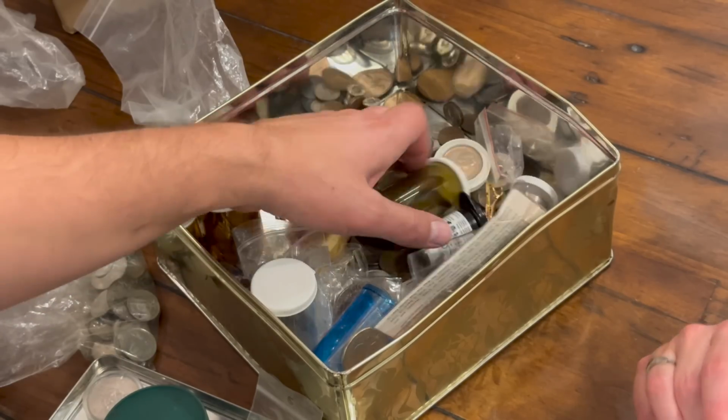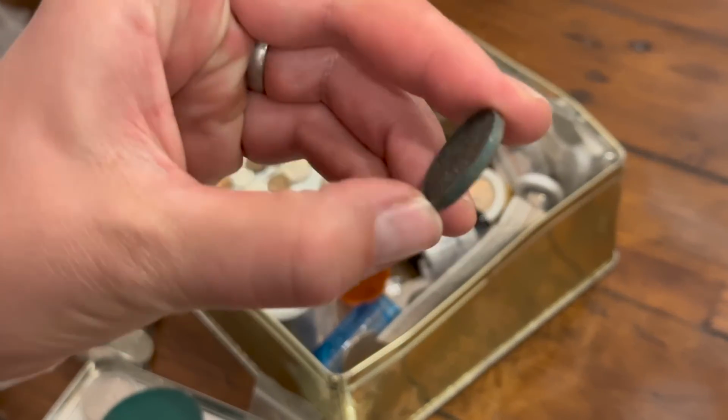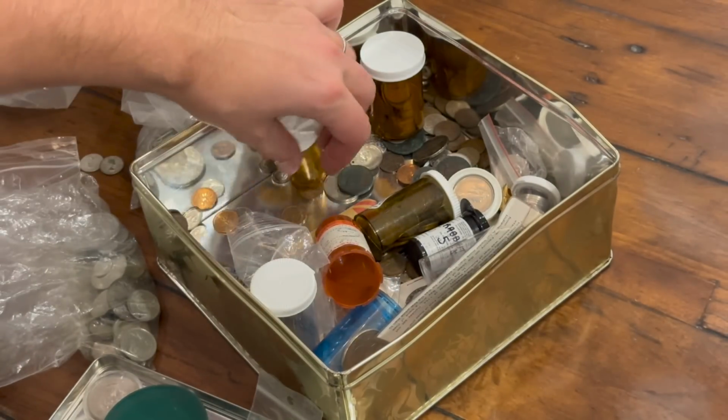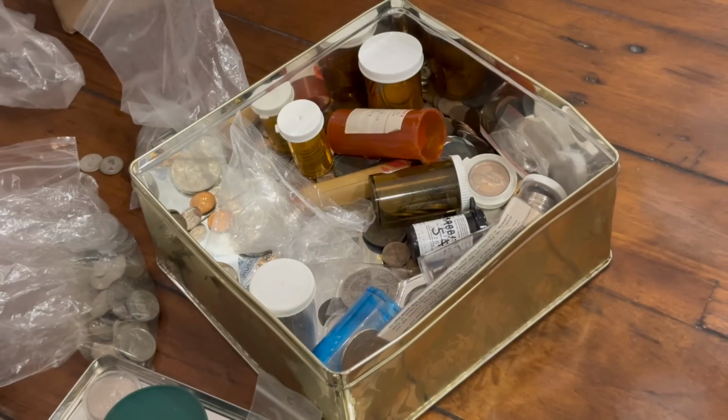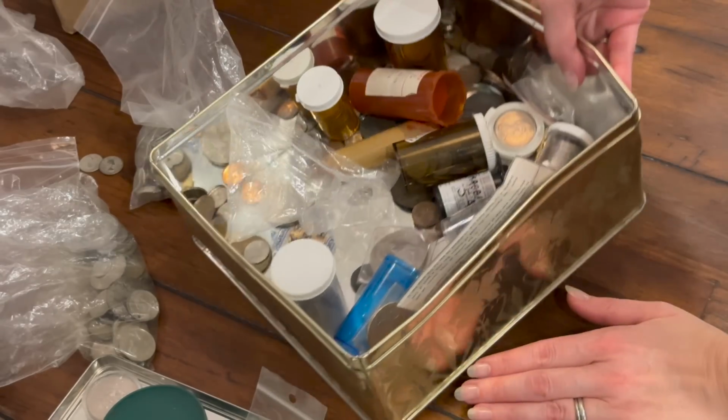Just lots of kind of a mix of old and new coins mixed in here. So nothing super special, but probably a few hundred bucks worth of silver anyway.